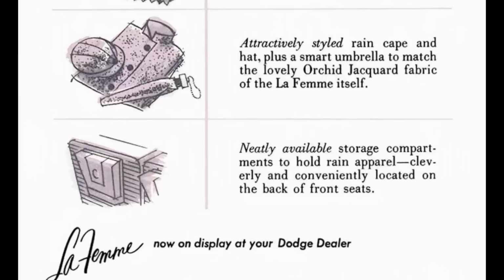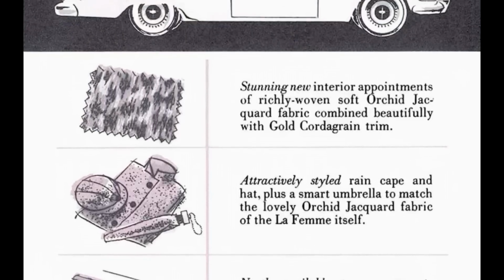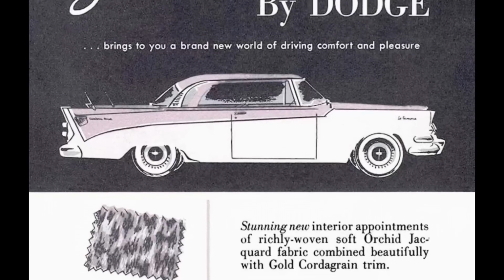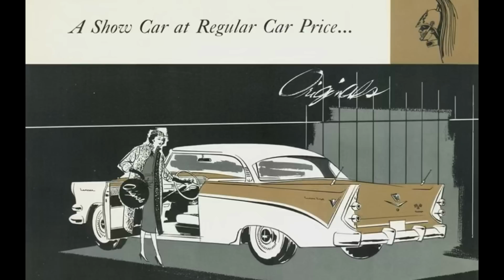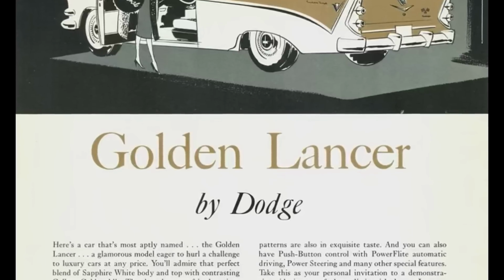The one was called the La Femme, which was marketed towards women. It featured a lavender and white two-tone exterior body color with interior to match it. It came with an umbrella, cap, and purse hook. Dodge also offered another special car called the Golden Lancer, sapphire white body and top, with Gallant saddle gold exterior and interior trim.